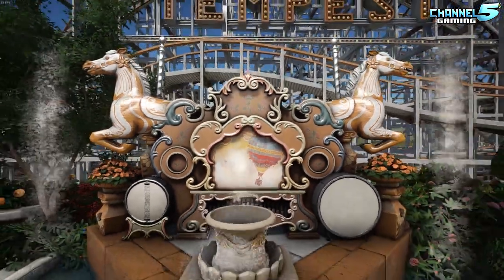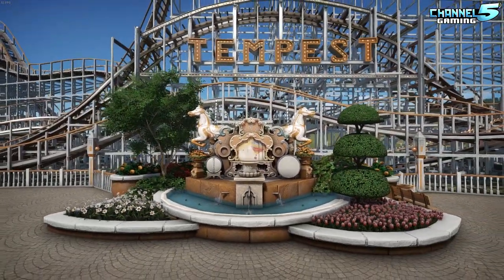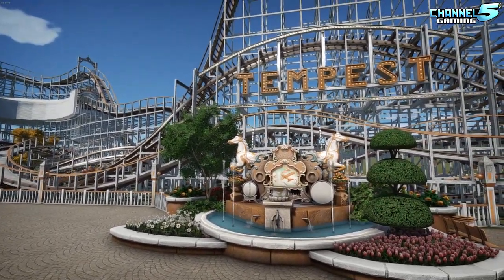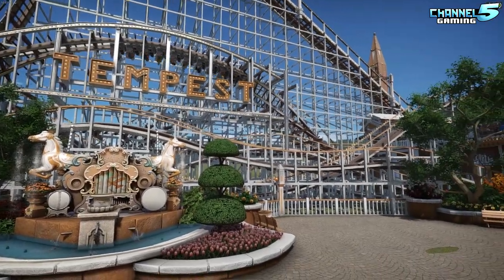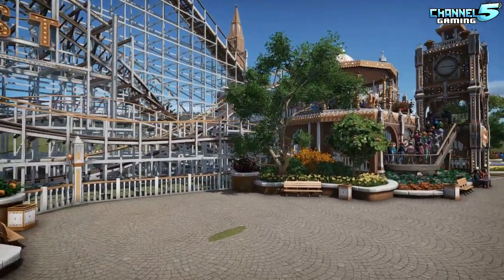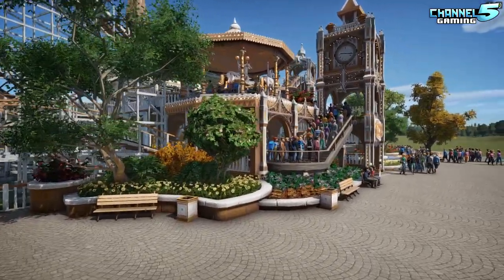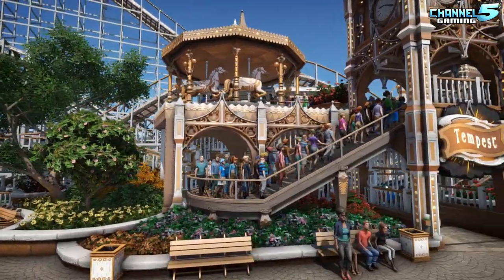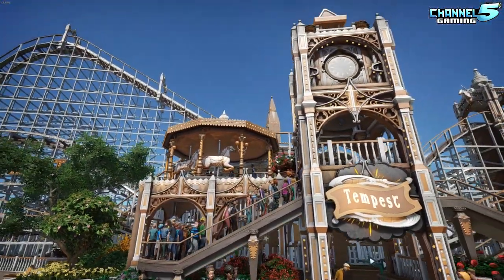We have a musical fountain. Look at this. This is absolutely phenomenal. Wow. A monstrous wooden coaster. And this is why they call it the Monster. The wooden Gnarler monster coaster in Planet Coaster.